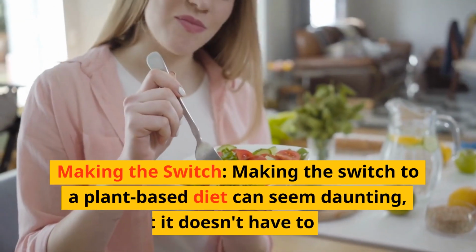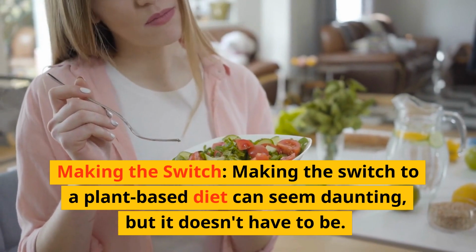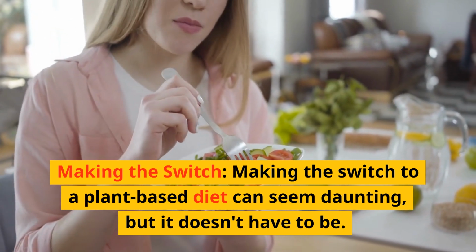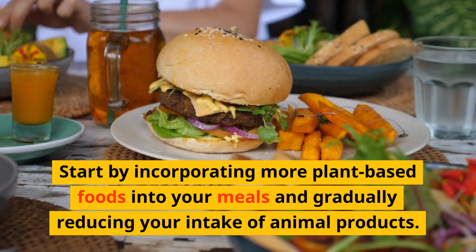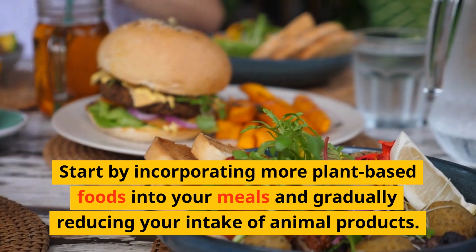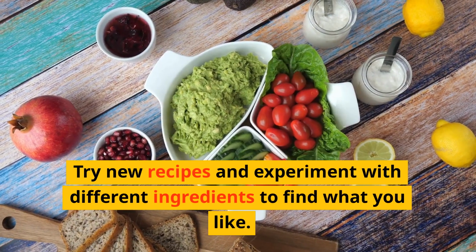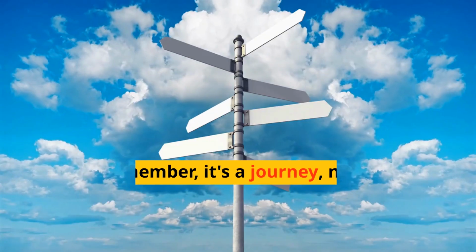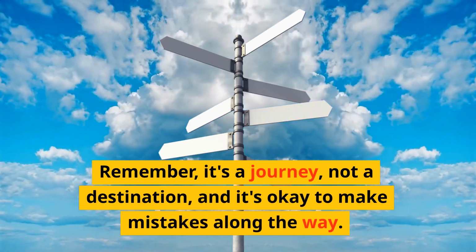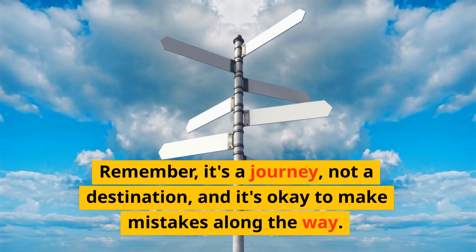Making the switch. Making the switch to a plant-based diet can seem daunting, but it doesn't have to be. Start by incorporating more plant-based foods into your meals and gradually reducing your intake of animal products. Try new recipes and experiment with different ingredients to find what you like. Remember, it's a journey, not a destination, and it's okay to make mistakes along the way.